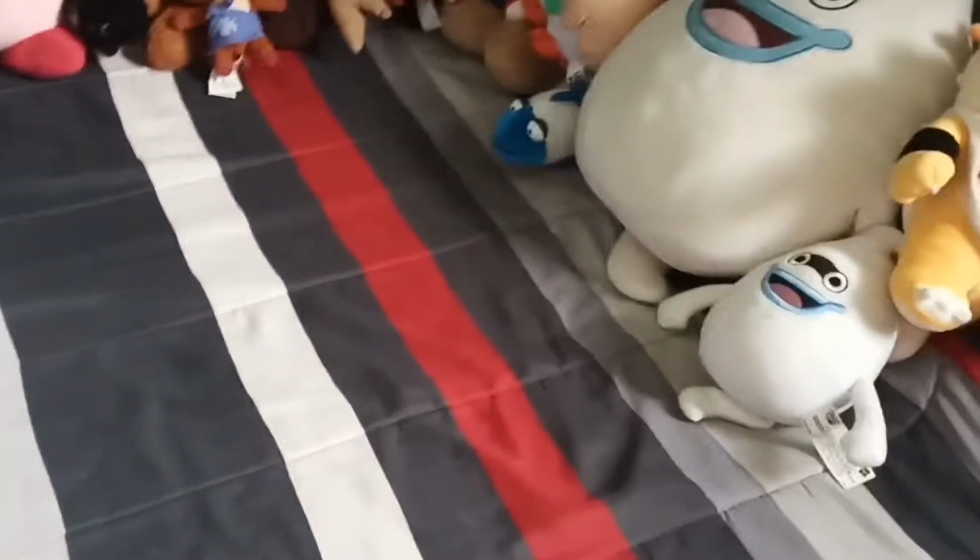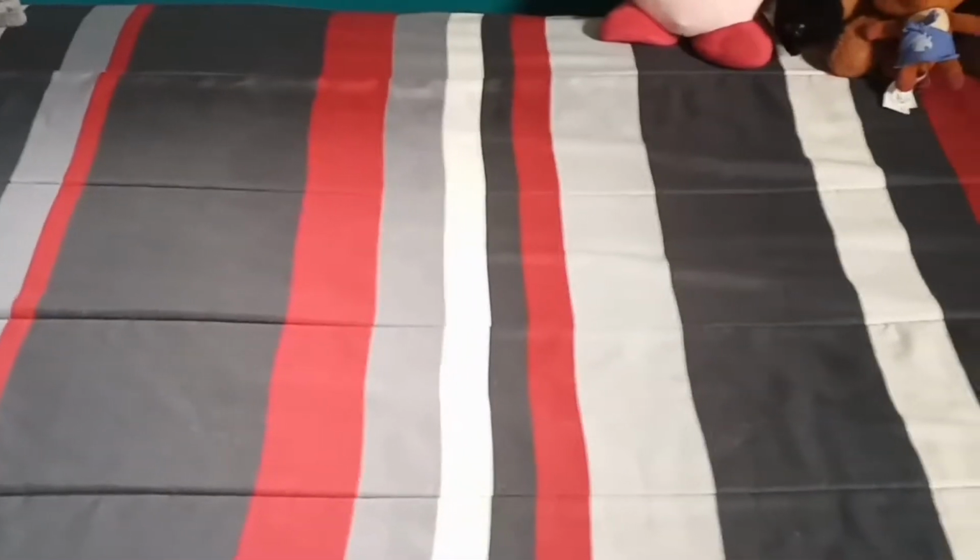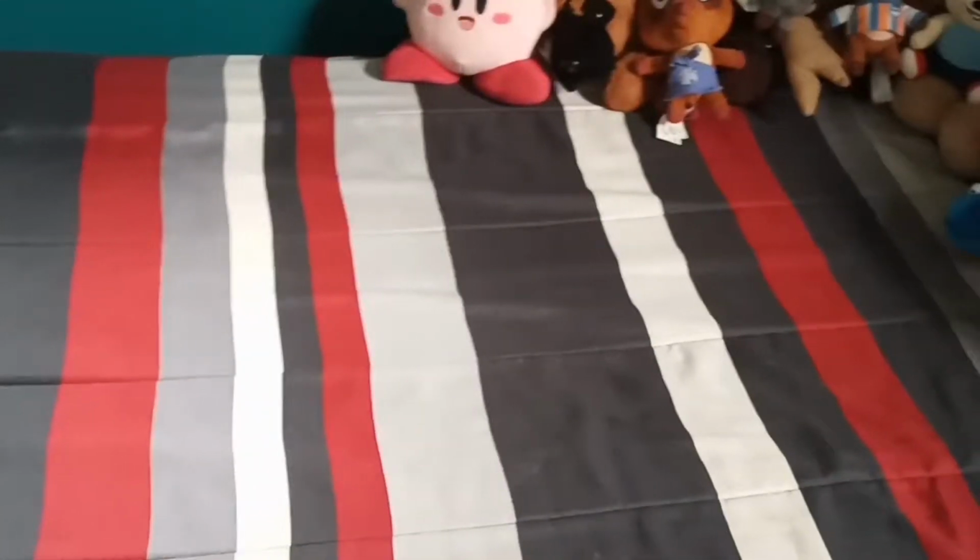But also I have a story to tell you guys. It's not that much of a story, but before this I used to have a Mario Kart quilted sheet, but now I just have a normal red, black, and white, gray striped quilted bed sheet. Very nice.